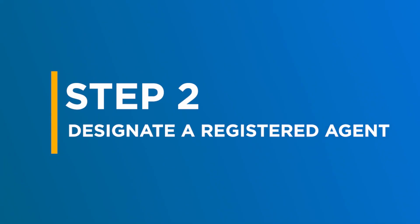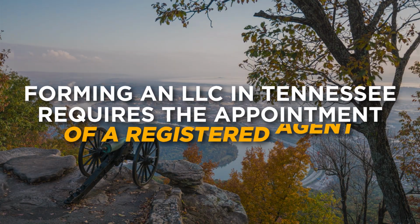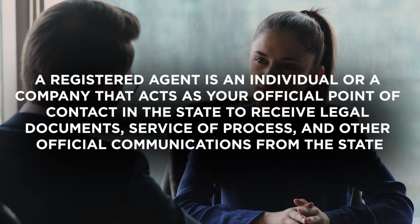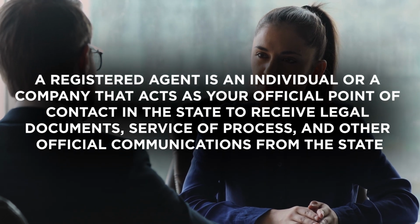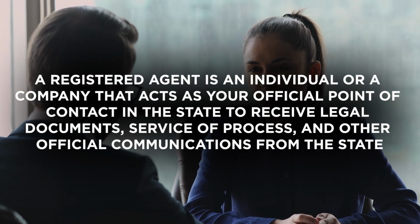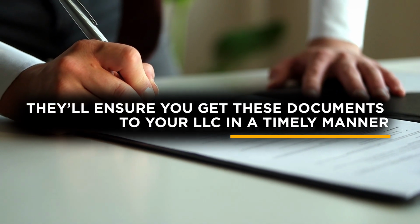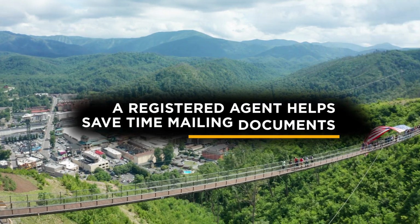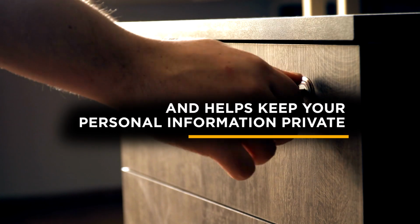Step 2. Designate a registered agent. As in most U.S. states, forming an LLC in Tennessee requires appointing a registered agent service. A registered agent is an individual or a company that acts as your official point of contact in the state to receive legal documents, service of process, and other official communications from the state. It is their job to forward these documents and communications to your LLC in a timely manner. A registered agent also helps save time mailing documents and keeps your address and other personal information private.